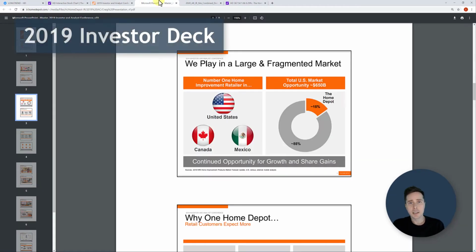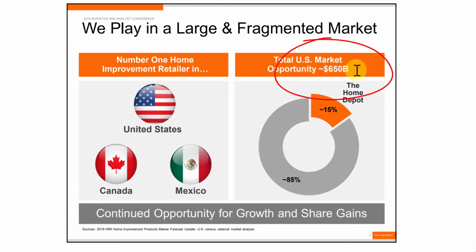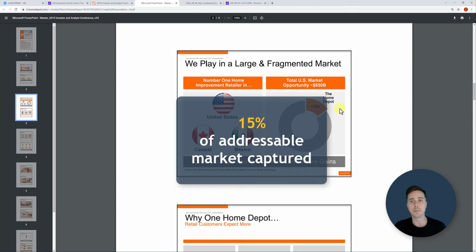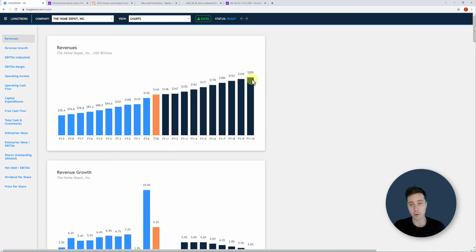This is the 2019 investor deck from Home Depot. Home Depot has the total U.S. market alone at a $650 billion opportunity. And they're suggesting that they've only captured 15% of that overall market. So I think that there's room for Home Depot to continue to grow. And a $200 billion revenue company in 10 years doesn't seem unreasonable to me. Maybe it's low, in fact.